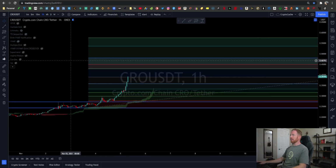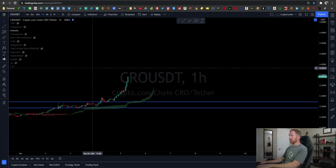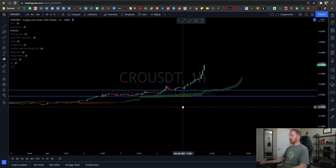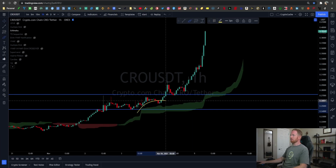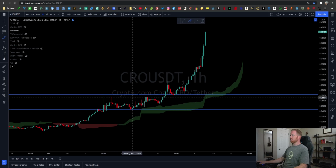Let's take a look at the 1 hour chart and see what's going on. Let's get rid of this guy here so we can see what's going on. And obviously we can tell the price is above the cloud. The cloud sort of worked as a support level here. It basically bounced. It got stuck in this little resistance channel between 24 and 27.